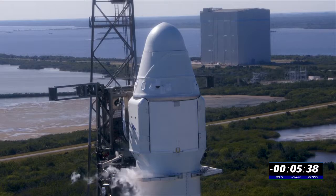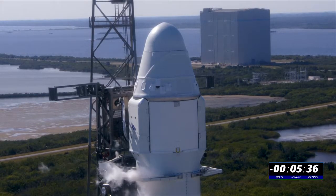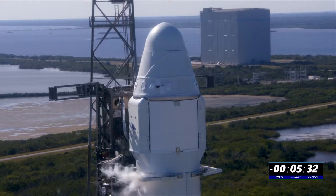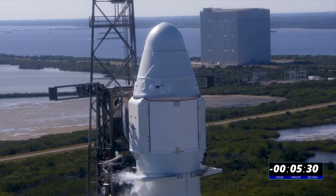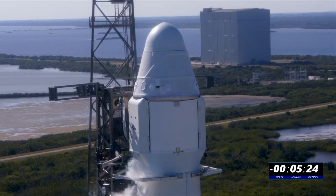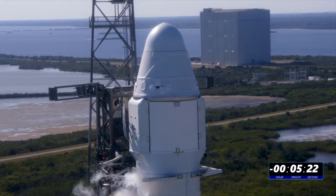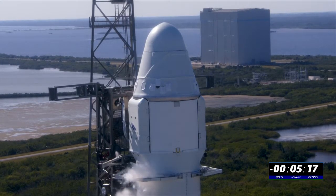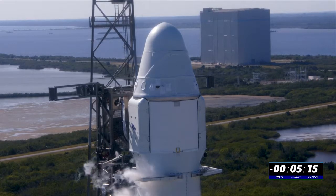Just to recap a little bit, some highlights we heard during our pre-launch briefing a couple of days ago. There are about 38 investigations going up on this mission, 23 new ones and continuing the rest of them. And they'll actually be returning home about 48 research projects. So it's never just about what's going up, it's also about what's coming down, because getting to evaluate things here on the ground after they've been in space is a huge benefit.